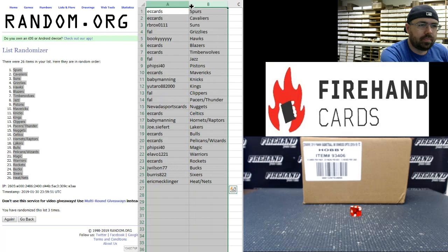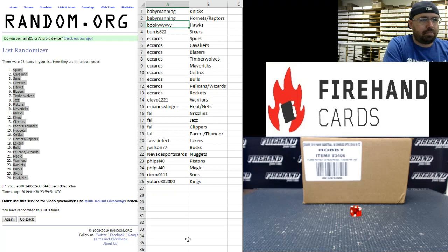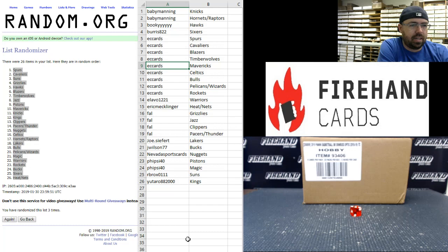All right, here are your teams. Best of luck. Baby Manning, Knicks, Hornets, Raptors. Bookie, Hawks. Burris, Sixers. EC Cards, Spurs, Cavs, Blazers. T-Wolves, Mavericks, Celtics, Bulls, Pelicans, Wizards, and Rockets. E-Lava, Warriors. Eric Mecklinger, Heat and Nets. Frank, Grizzlies, Jazz, Clippers, Pacers, Thunder. Joe Seifert, Lakers. Jay Wilson, Bucks. Nevada Sports Cards, Nuggets. 5-Side-40, Pistons and Magic. RB Rock, Suns and Kings. Those are your teams, guys. Best of luck to you.